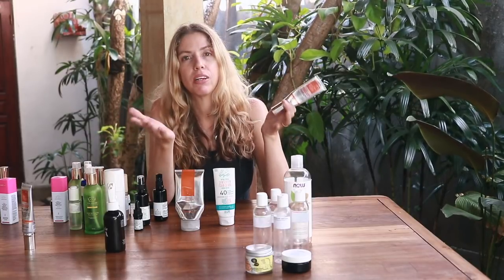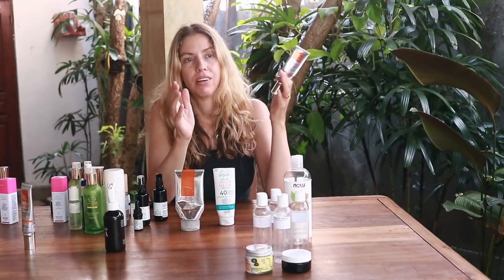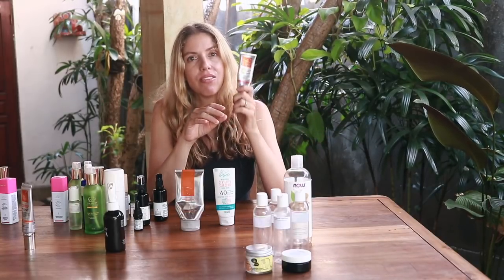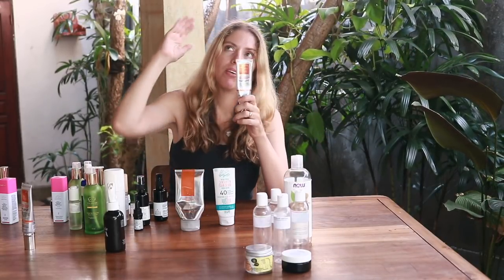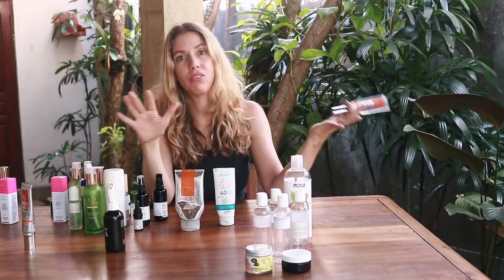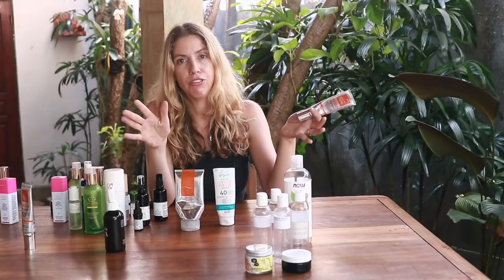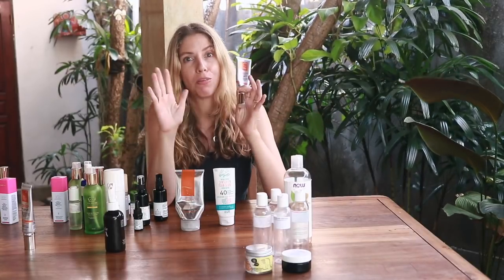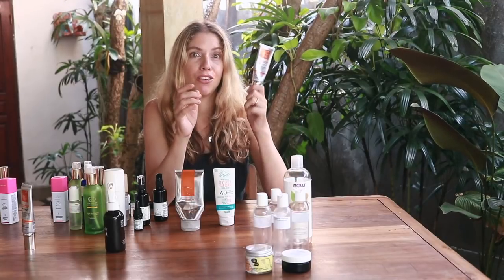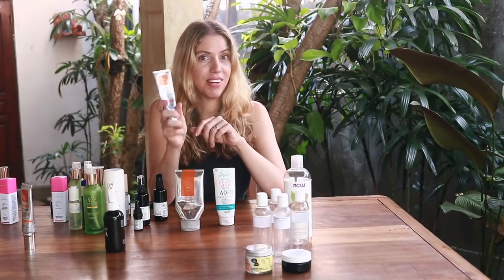I also love zinc because, between zinc oxide and titanium dioxide, it is the main ingredient that's going to block out the UVA and the UVB rays, whereas most other UV filters don't block both, but the zinc does. So you're getting the best protection from it, and the 20% zinc oxide in it is fantastic.